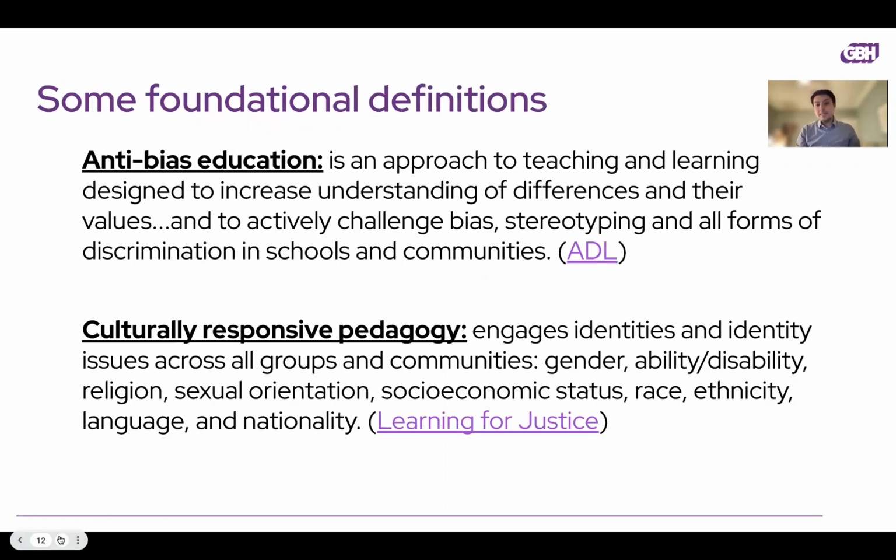So I spent some time thinking about how we are going to find some definitions just to help us understand what we're talking about through the title of this workshop, which is what is an anti-bias education and what is culturally responsive pedagogy? There's a lot of fruitful discussions that we could have about this, but just to keep us on the same foundational understanding, I did find two definitions that I think will work for this workshop. The first one is, when we talk about an anti-bias education, we're talking about an approach to teaching and learning designed to increase understanding of differences and their values, and to actively challenge bias, stereotyping, and all forms of discrimination in schools and communities.